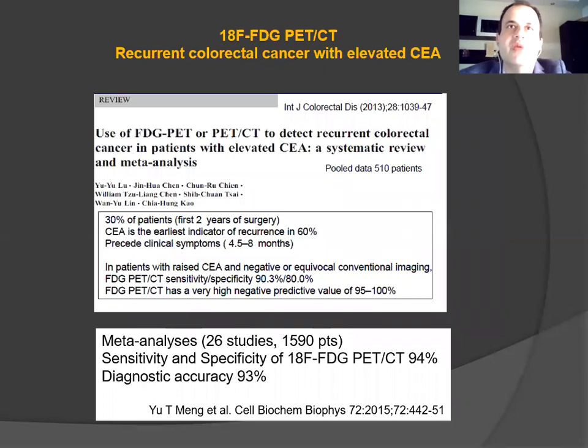In patients with elevated CEA values in whom conventional imaging is equivocal or negative, a meta-analysis showed that FDG PET-CT has 90% sensitivity, 80% specificity, and a very high negative predictive value. In a more recent meta-analysis with 26 studies, sensitivity and specificity of FDG PET-CT were 94% and diagnostic accuracy 93%.